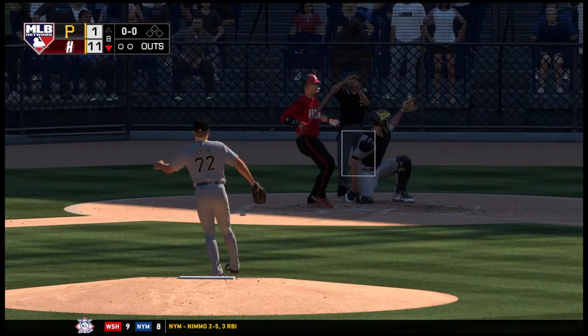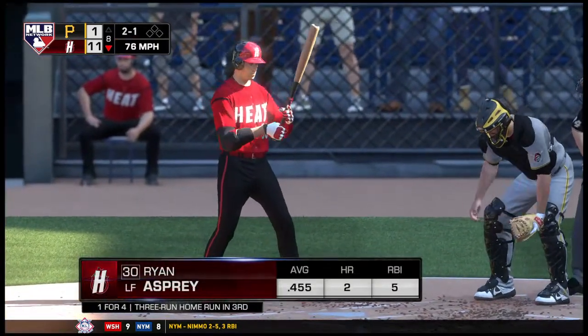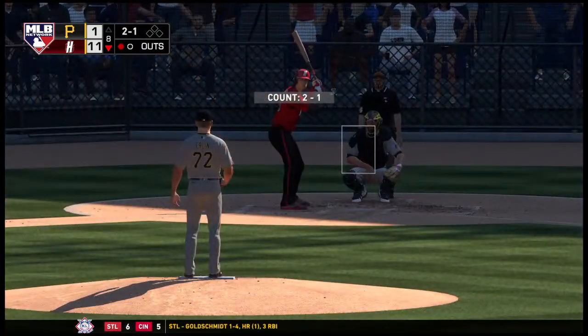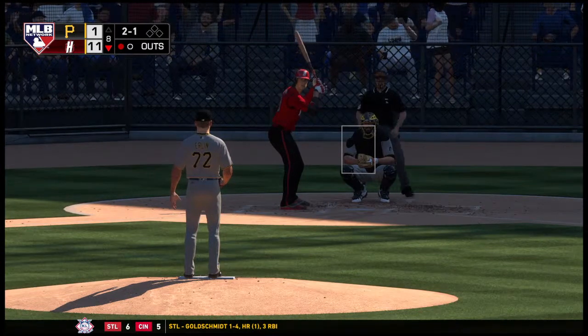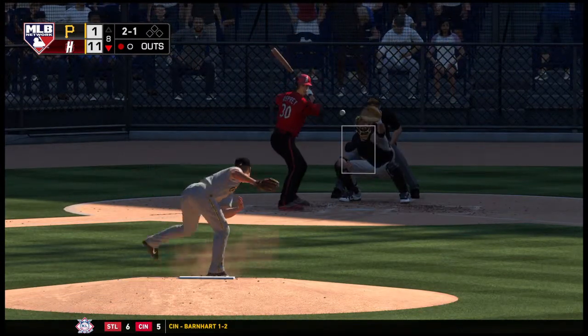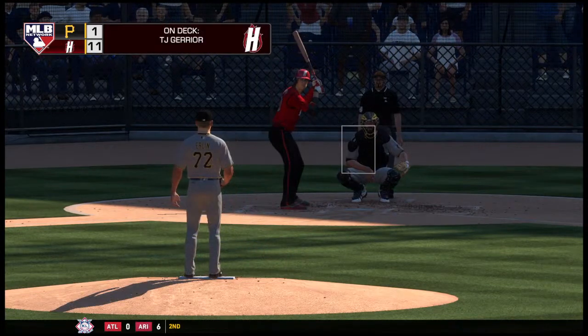Swing and a foul tip, but that's held onto behind the plate. It's a strikeout for out number 1. Now batting, ready for another chance, number 30. He's 1 for 4 for the game. A little too tall that time.